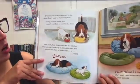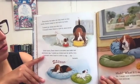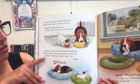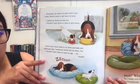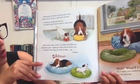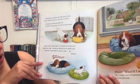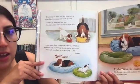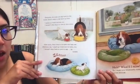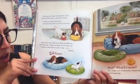Eventually, we make our way back to the house. Susie's ready to eat lunch by then. I usually go ahead and eat too. I wouldn't want Susie to have to dine alone. And after lunch, Susie likes to lie down and take her afternoon nap. I usually go ahead and lie down too. Because I wouldn't want Susie to have to nap by herself.